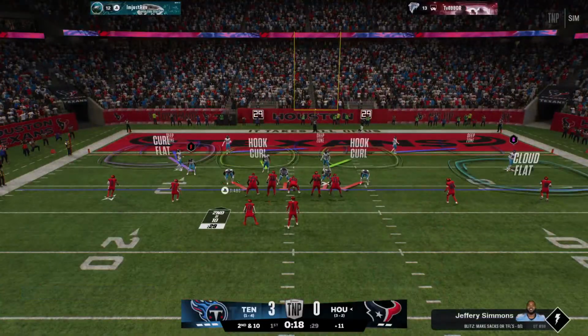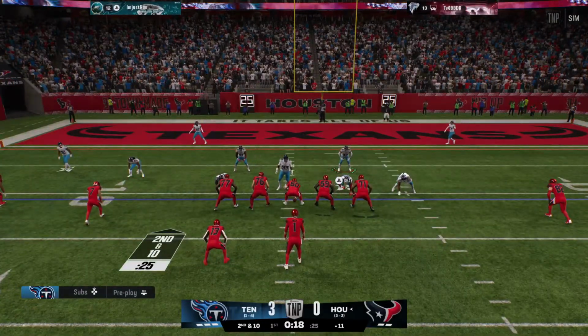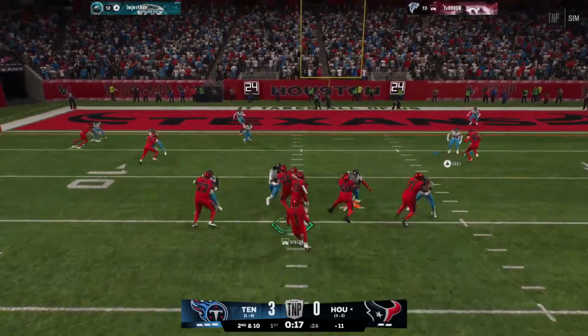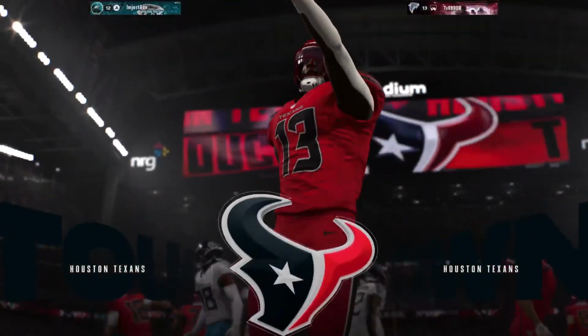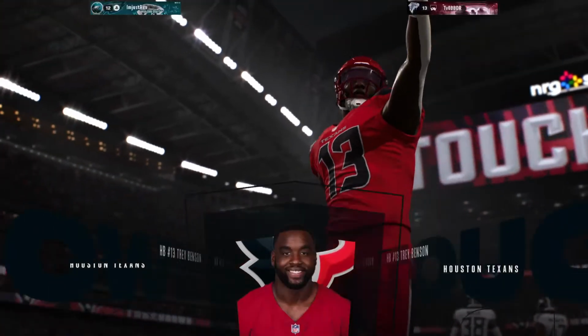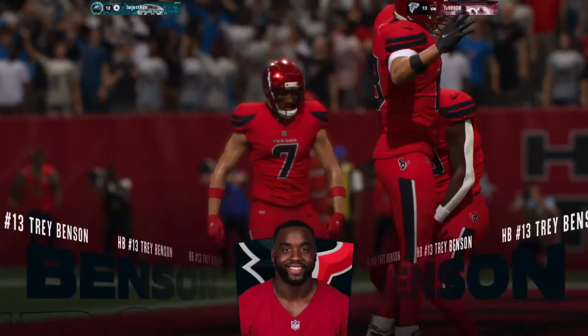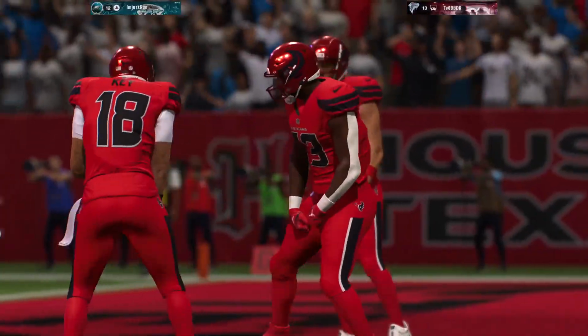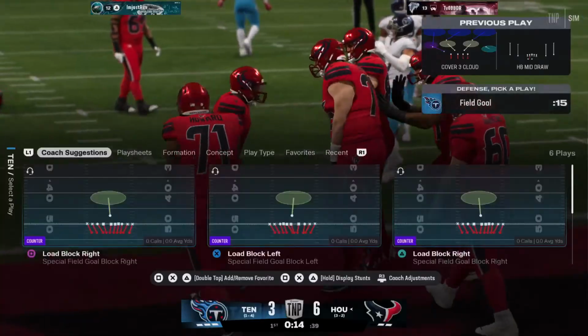Second and 10. They run over center with Benson. And he's in. Touchdown, Houston. Trey Benson with his 9th rushing touchdown on the year. And the Texans have answered that early field goal to take a 1st quarter lead.